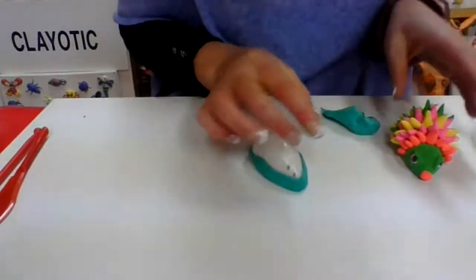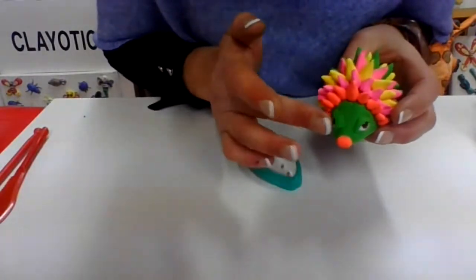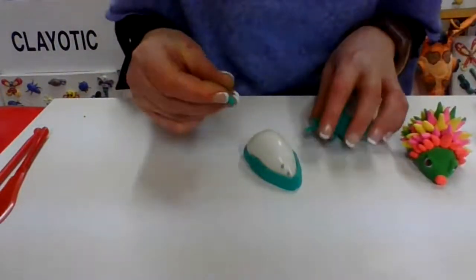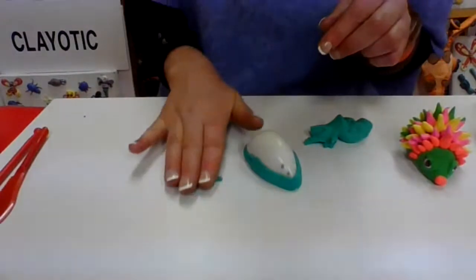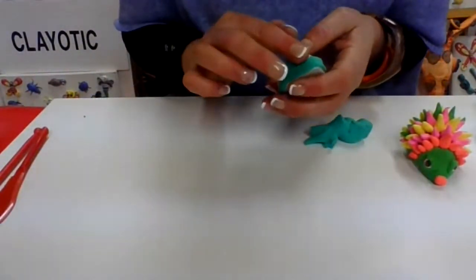So you just have to be mindful of this little head here. You want this section to be smooth, because we're going to be sticking on our little eyes, and you want that to be smooth enough. But again, we'll not be too hard on you if you don't get it exact. Okay, so just enjoy the process and roll out your sausage, because you want it to be therapeutic.